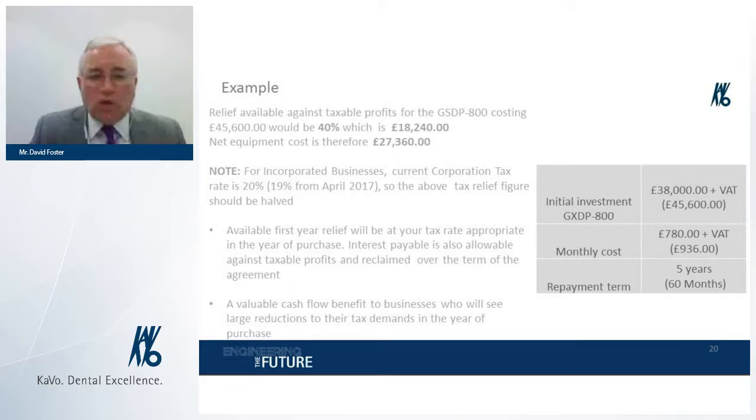Interest is also allowable against taxable profits and reclaimed over the term of the agreement. And in this case, we're looking at 5 years. Any interest payable will be reclaimed over that 5-year term.